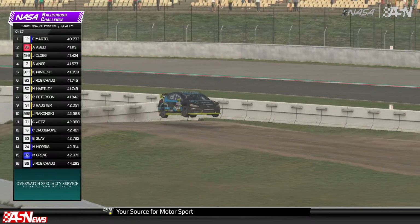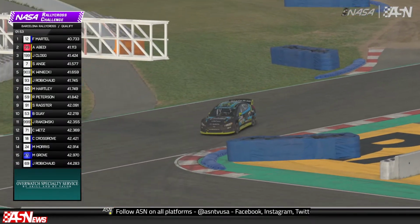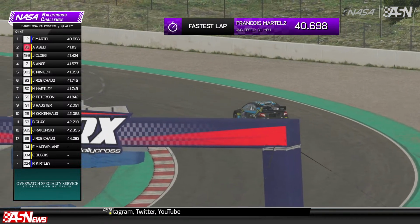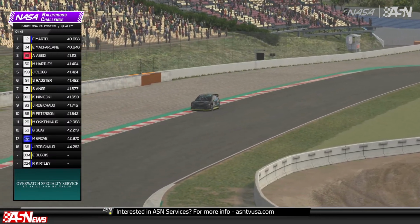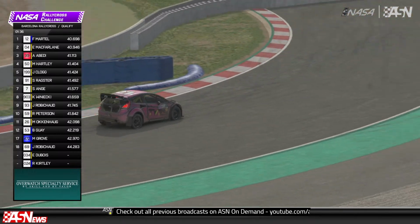It didn't say any sector times on timing over the jump. Through the dirt for the final time for Evan McFarlane in the 04, crosses the start-finish line. 40.945. Martel went faster, and I think he's on pole position in Spain here this evening, if he can get through Heat 1, of course.